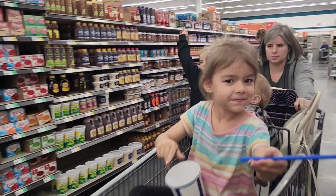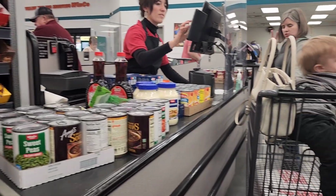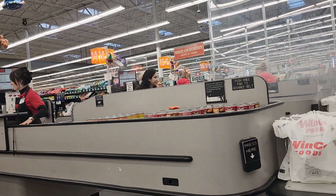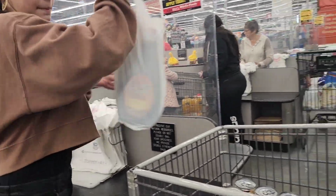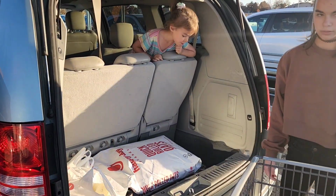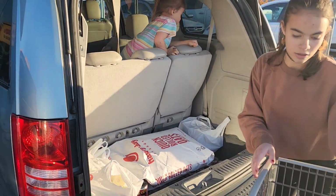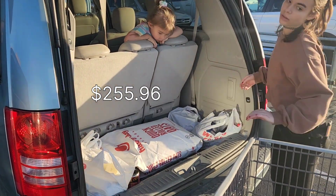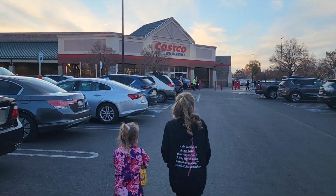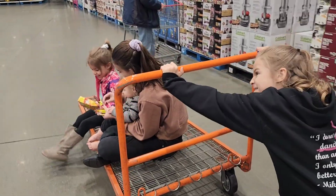Quick oats and canned soup were cheaper at Winco. A lot of items were actually the same price as at Walmart, but Walmart's canned vegetables have pop tops. So we saved the canned vegetables for Walmart, but we got a lot of the other items here at Winco. We spent a total of $255.96 at Winco.